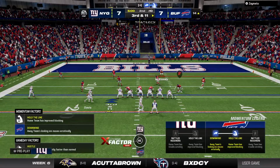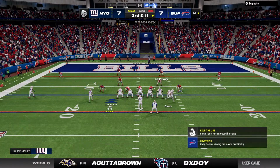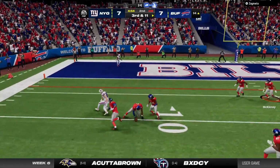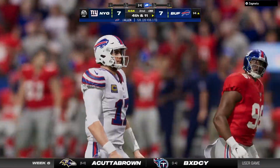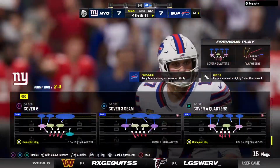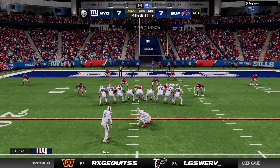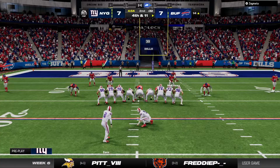In motion right is Davis. Throwing is Allen on 3rd. And that is incomplete. I think that was a good job there defensively. They did allow them to drive all the way downfield, but once they got their backs to the goal line, they really turned up the pressure.